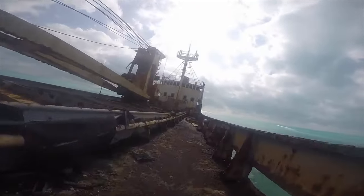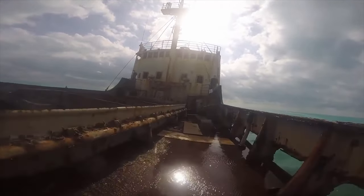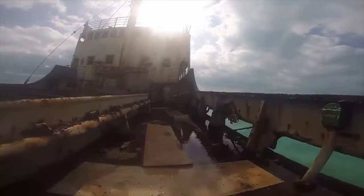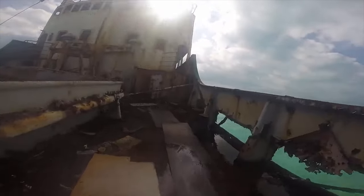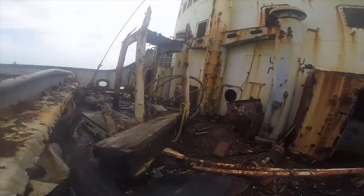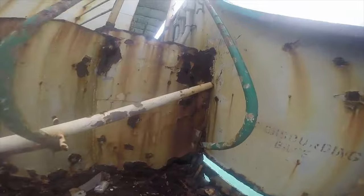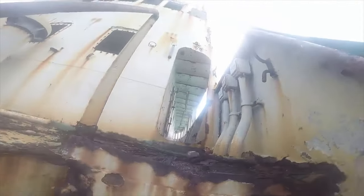So if you walk this way, you're going toward more of the front of the ship, and there's water coming in on the ship, which must be from rainfall. It must have rained earlier today. But look at all of this. It's just all torn, random objects. At any minute, you could fall through the floor. It's not safe at all.